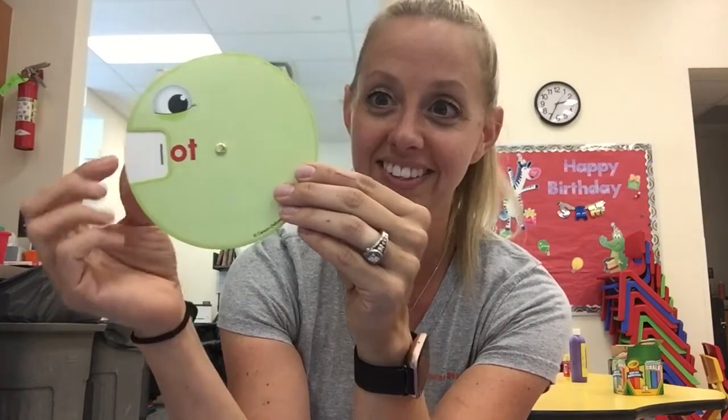Lot. Good job, guys. So when we know word families, then we can learn to read lots of different words because we don't have to sound out all the sounds. We just have to look at the first letter, know what it is, and add in the word family. All right, so that is for that today. Now, our next activity is feed the bear shapes.